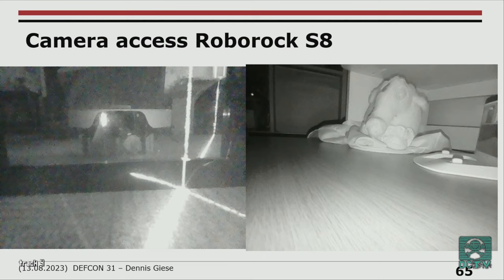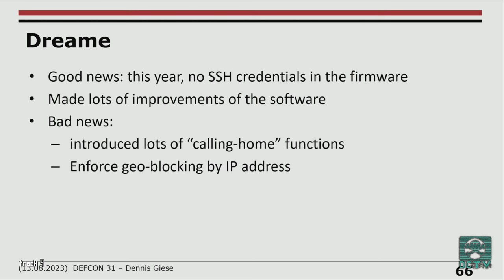It has an infrared camera, so the sad thing is that the picture on the right looks a little bit bland. This is the blue elephant, so you cannot see the blue in the picture, which is kind of sad, but it's okay. I mean, you still see the optical sensor sees something, right? So, something about Dreame.